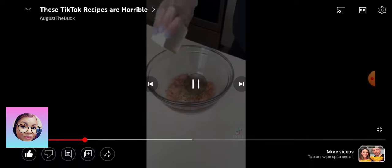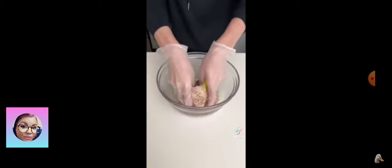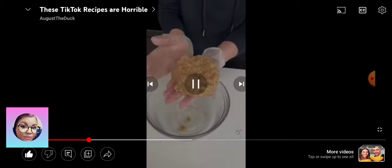Garlic powder. And I'm also going to add a little bit of breadcrumbs. Now we're going to mix all this together. Once you're done mixing, you want to mold it together almost like a ham.